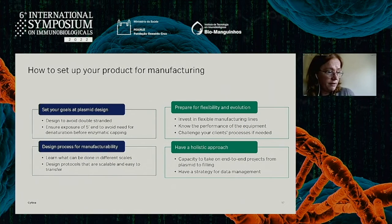So if I were to give you some advice on how to set up your manufacturing, I would say the blue boxes here are more towards those working on the development side. So I would say set your goals at the plasmid design. Do spend time on it, work on the plasmid, and make sure that you design it to avoid double-stranded RNA. Look at the exposure of the 5' end, so you don't have to denature your RNA before enzymatic capping, for instance. And also design for manufacturability.